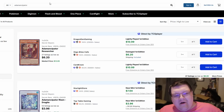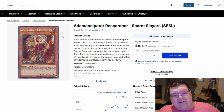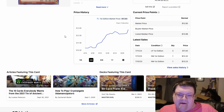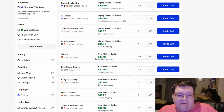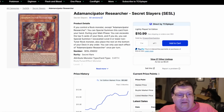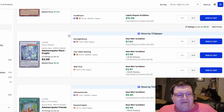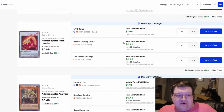Emancipator cards. So, I am still on record saying that the Tristani archetype I could see being a rock archetype. I don't know if it's going to be true or not, but I'm keeping an eye on Emancipator cards as much as I can. $12, $13 for the most part here for these. Still only 27 listings for these, surprisingly enough. Dragite's cruising about the $4 mark, and Emancipator Friend's still cheap.